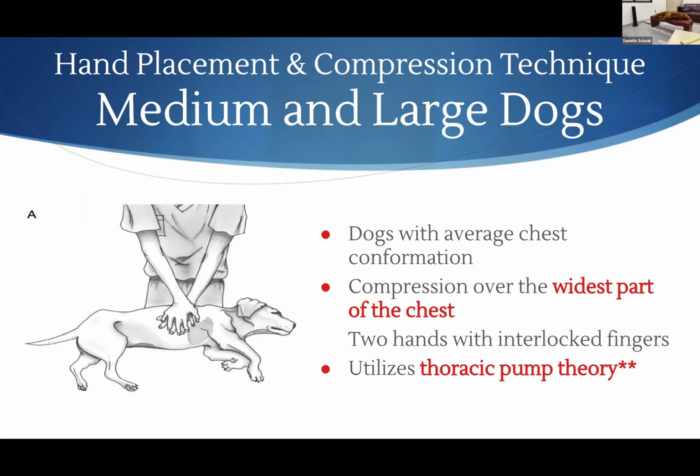We're utilizing the thoracic pump theory here. So we're actually doing our compressions over the widest part of the chest, which is usually just before the last ribs or in that area. And why this is so important is because with these dogs, we can't physically compress the sides of their chest effectively enough to cause a good forward blood flow to the rest of the body. Instead, doing our compressions over the widest part of the chest will change the pressures within the chest and allow blood to move to the rest of the body in a far more effective way.